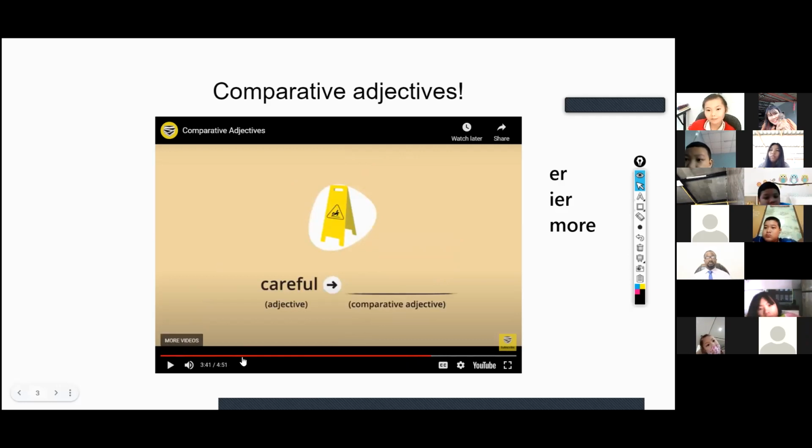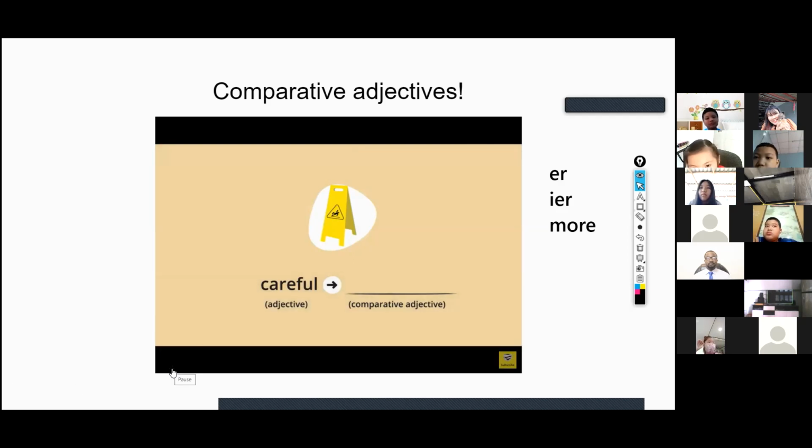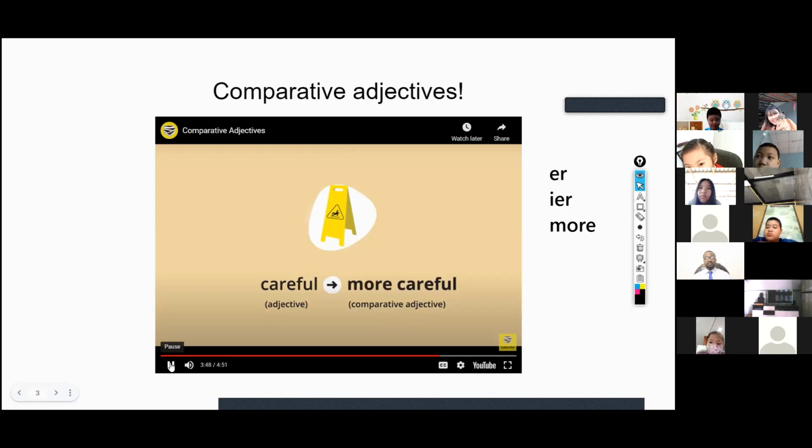All right, so the same student who just tried, I want you to try again. This word is careful. What do we put here? More careful. Thank you so much. More careful. Wonderful. Awesome. You guys got it. Let's do one more.